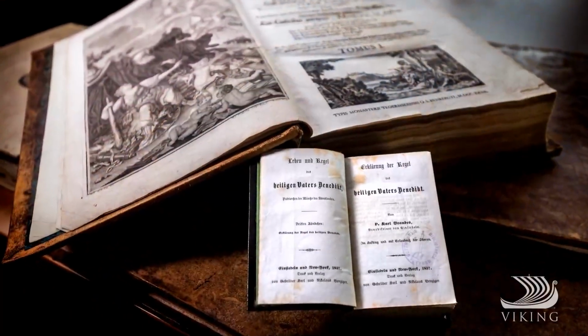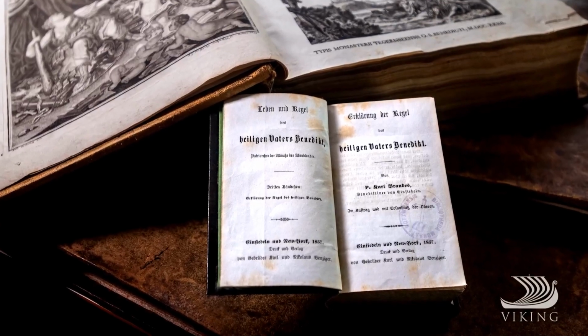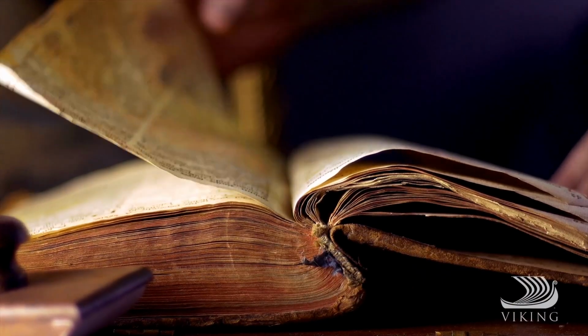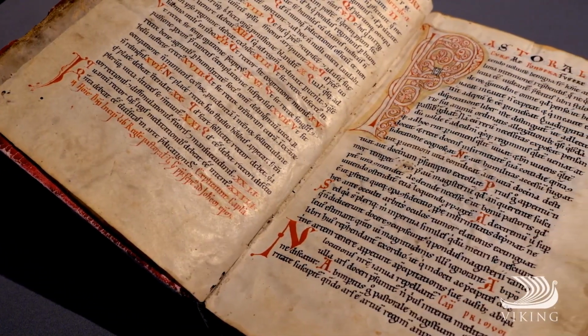His thoughts evolved into the book The Rule of Saint Benedict, a guide for balancing prayer, reading and work, ora, lege et labora in Latin. Ora, pray, labora, work, and lege means to read. Saint Benedict ordered every monk of his monastery must learn to read and to write. Everybody should read the Gospel for himself.